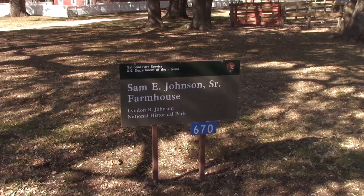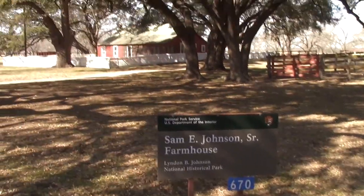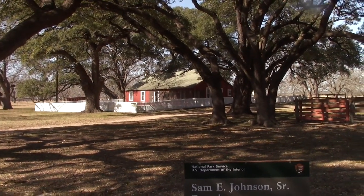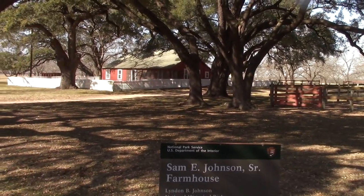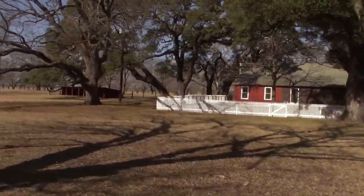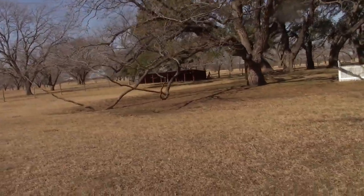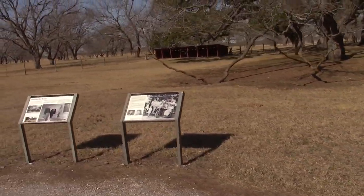Okay, friends, so here is the Sam E. Johnson Sr. farmhouse. That would be his grandpa. Very beautiful little place. All right. Yes, that's just telling about the home there.